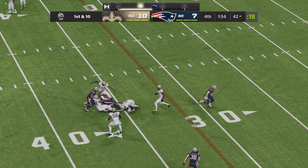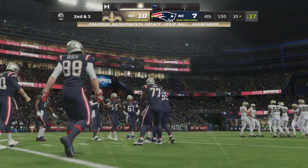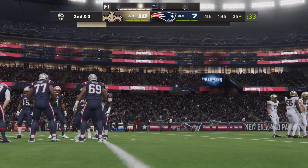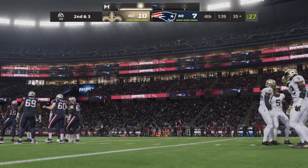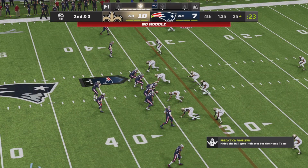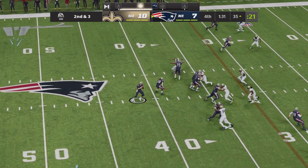Meanwhile, Jones' throw here taken in by Gesicki. And he's going to be down at the 35, gain of 7. That completion helps out in a nice way. Now they can take a little bit more time, but guess what? They've got to make sure on their throws that they see it open, not just anticipate it. Now the Patriots moving quickly, hustling up to the line. Jones.